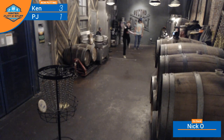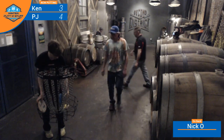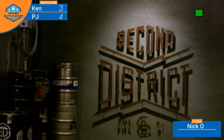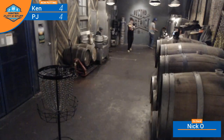So PJ is going to look for a three-pointer. Good to see on his end. Ken was able to get one, so both these guys sitting at 4 points. Now, not a lot of participants today, so almost everyone will make it into the final points here, into the head-to-heads.